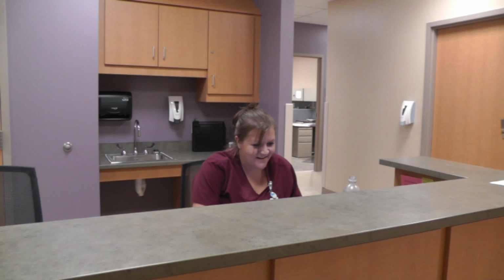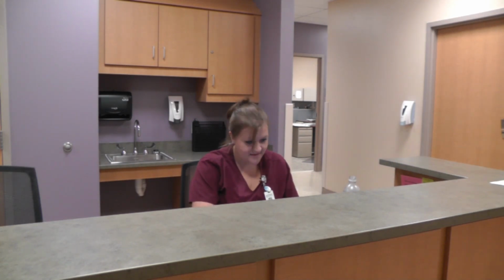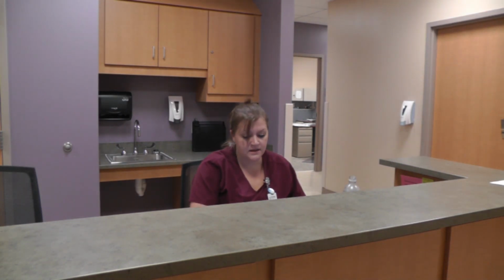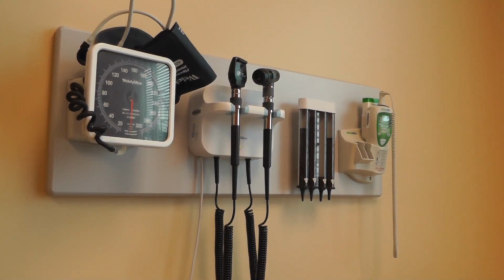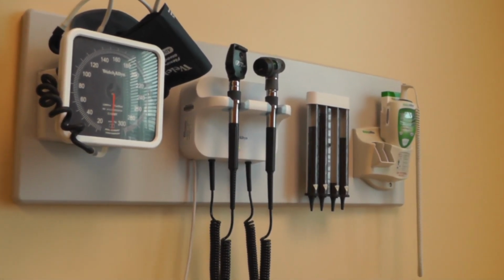Some of the things we have, like the motion sensor lights, are more energy efficient, where our old building was not. Also a whiteout roof, which reflects the sun, so it's better for heating and cooling.